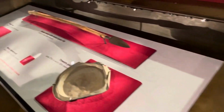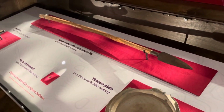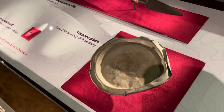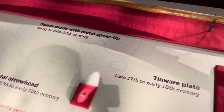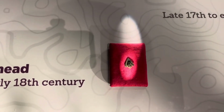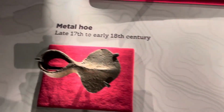And then over here we have a spear made with a metal spear tip, a tinware plate, a metal arrowhead. That's a small arrowhead. And that's then, a very small arrowhead. And then they have a metal hoe.